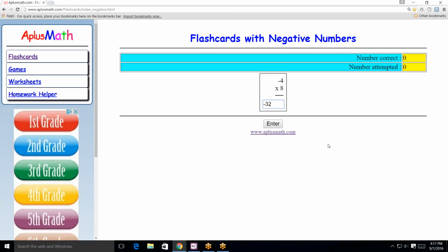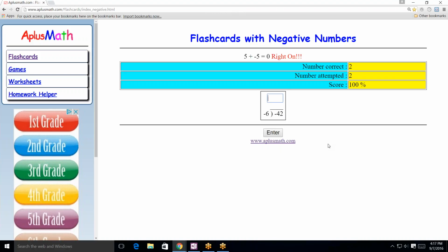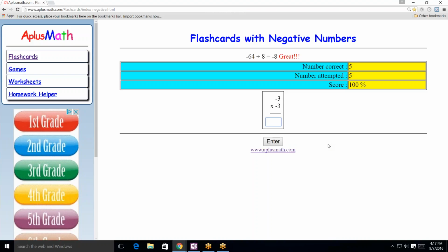Negative 32. What's this one? 0. Is that divide? Yeah, that's the funny notation, that's their division. The frowny face combined with the horizontal line is division. Okay. 7. 1. Negative 8. 9. 0. Okay, you're awfully good on these, which I would have expected.